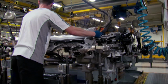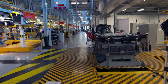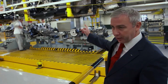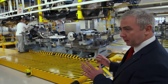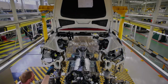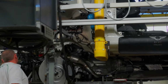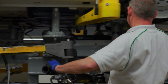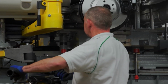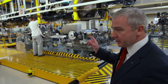Once prepared, the powertrain is ready to be bolted to the body. This is where we wed the powertrain with a car. And this is really where everything starts to happen in a car plant, because this is critical. Just 25 bolts secure the V8 into the engine bay. When you're dealing with a high-power performance car like a Continental, this is critical.